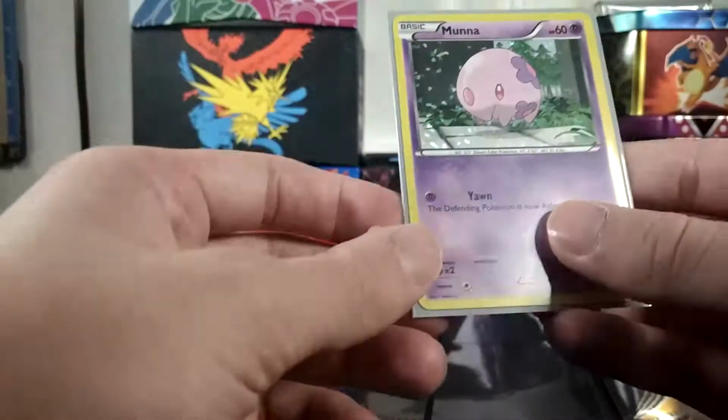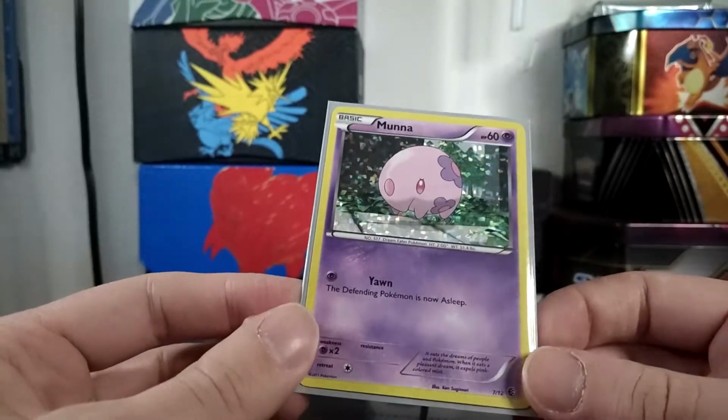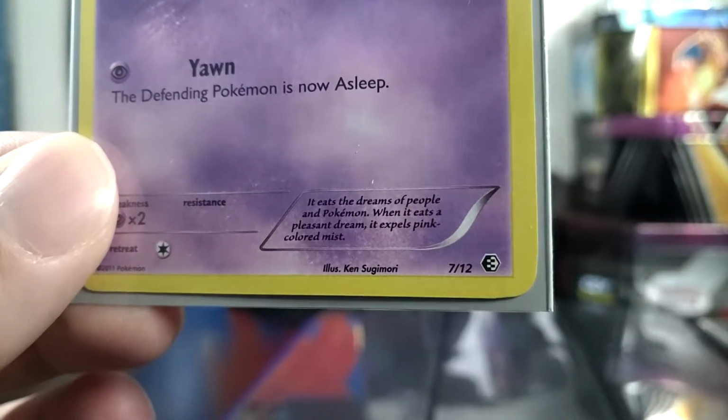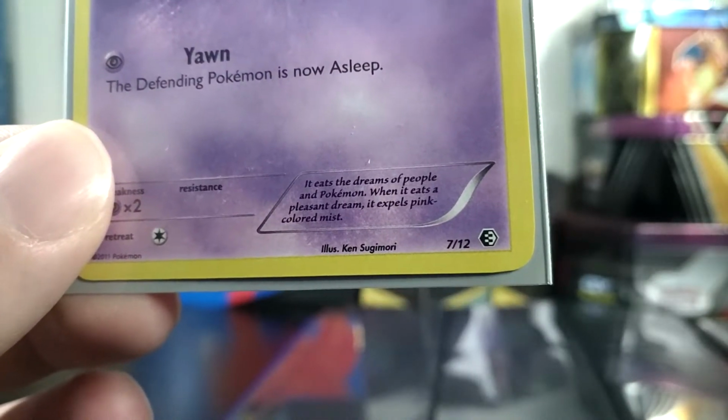Number 7 out of 12 is, of course, Munna. I don't have anything that much to say about this Pokemon. I found it very weird. It eats the dreams of people and Pokemon. When it eats pleasant dreams, it expels pink-colored mist. That's disturbing, although it's not as disturbing as a lot of other Pokedex entries. Although you can find those online. Those are very easy to find.